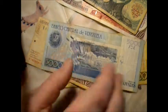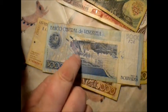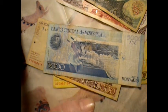That kind of thing. On the back, you have a dam and some electrical wires. So I imagine it's probably a hydroelectric dam, if I had to guess. Showing a little bit of infrastructure on the back, which is awesome.